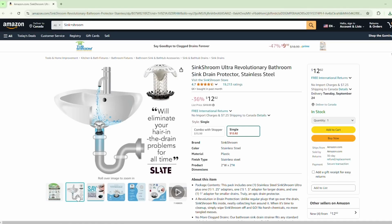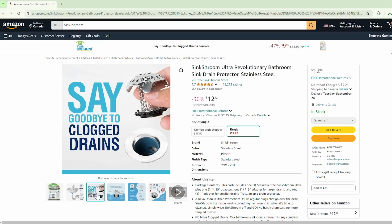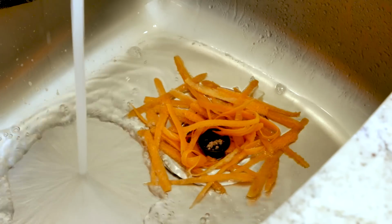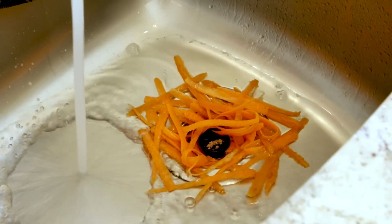And this is why I love it, because it fits my sink beautifully, it drains well, but one of the problems with sink strainers is that if they get too overloaded, and yes, if you're in my kitchen, your sink strainer is gonna get disgusting and it's gonna get overloaded, it starts to clog your sink.